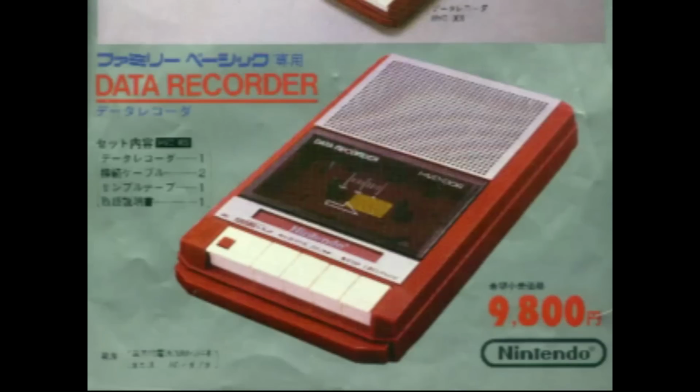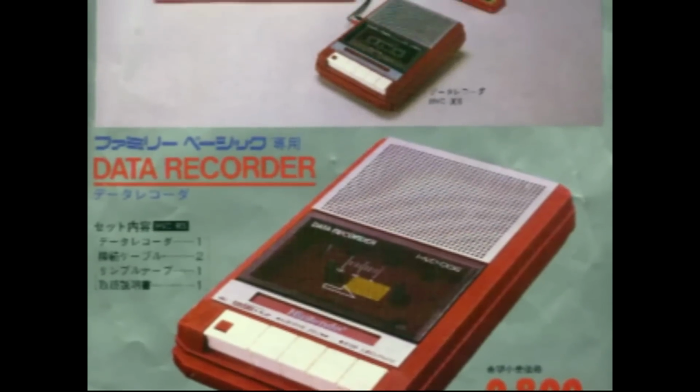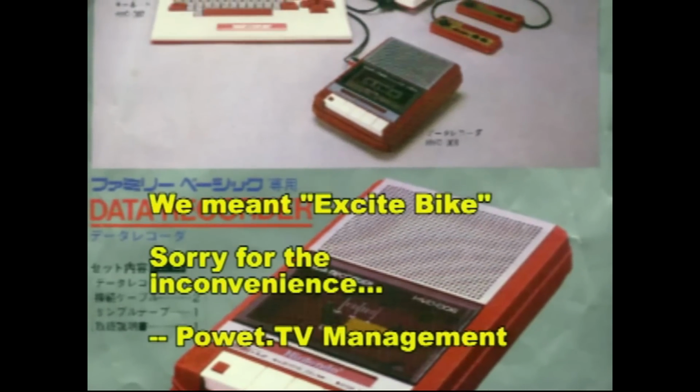In 1984, Nintendo released the Data Recorder, which works with some cartridge-based games such as Excitebike. Oh man, I love Excitebike.